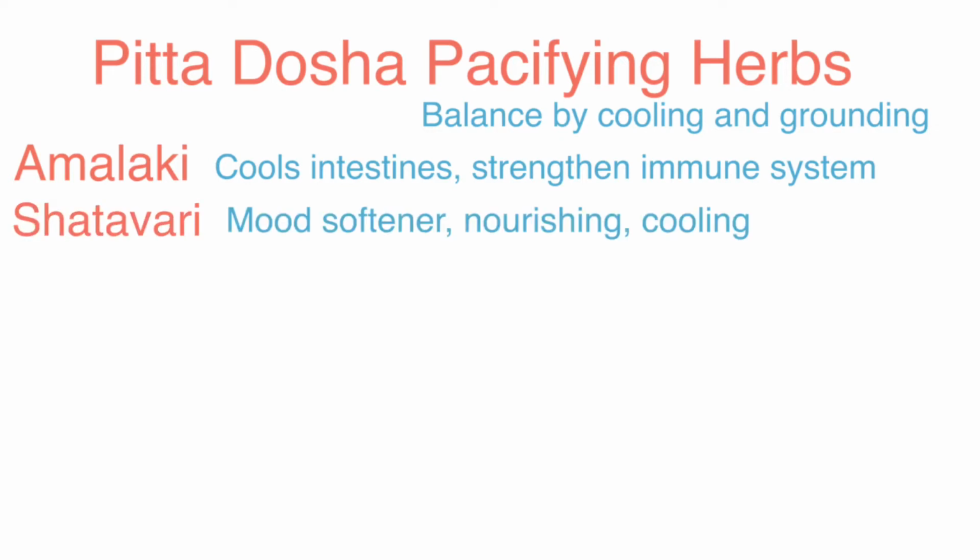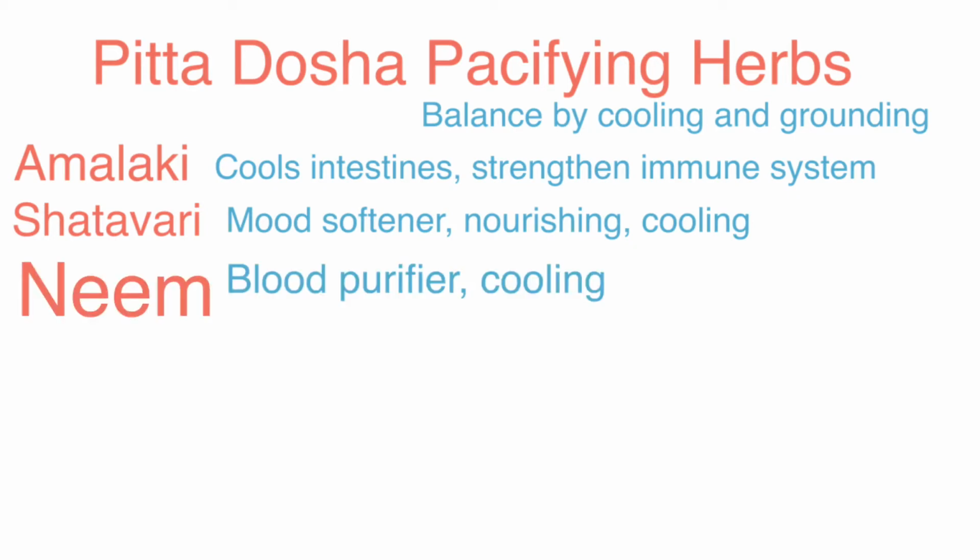Shatavari, this helps soften the mood. It's more of a cooler type herb. It's sweet and bitter and heavy. This promotes vitality and longevity, nourishing and grounding at the exact same time. Neem is really good. This is cool for the blood, the skin, purifies the blood, rakta dhatu, amazing.